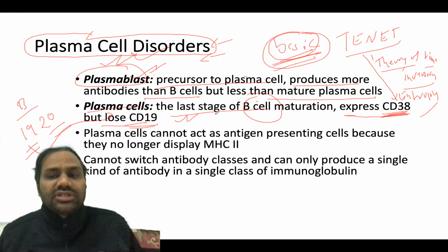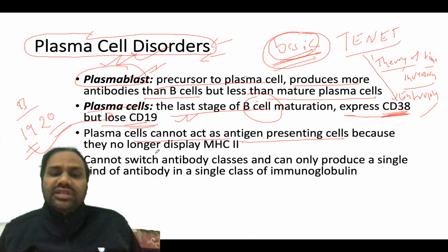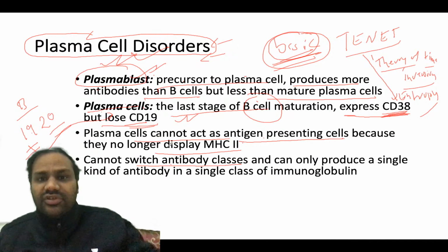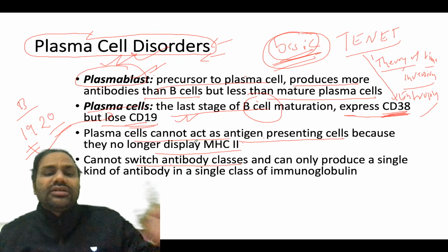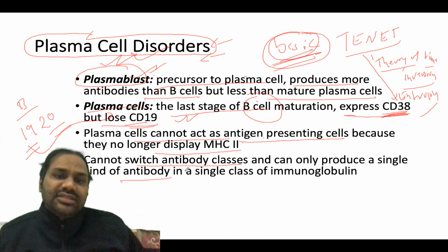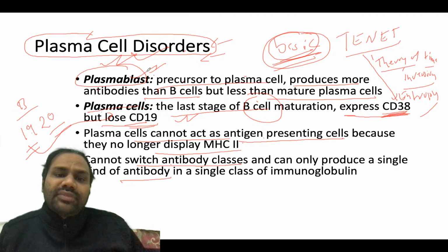I'll form some questions live in front of you. Plasma cells cannot act as antigen presenting cells. So are plasma cells antigen presenting cells? No, because they do not express MHC2, and they cannot switch antibody classes. So plasma cells are not responsible for switching antibody classes. They will only produce one kind of antibody, either IgM, IgG, IgE, or IgD. So these are the basic concepts.